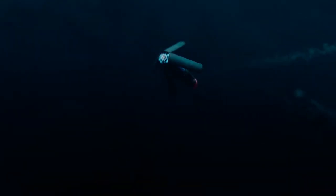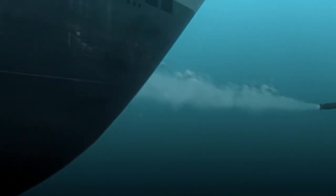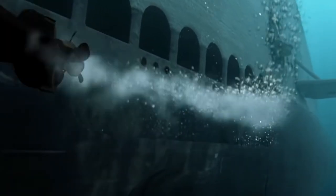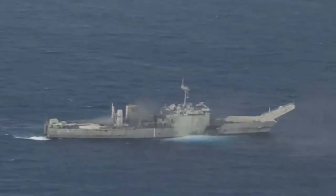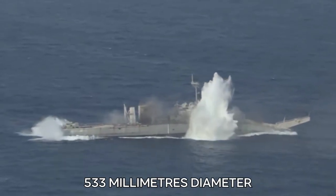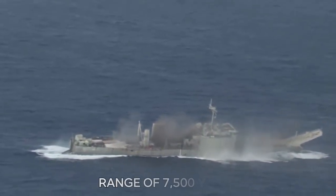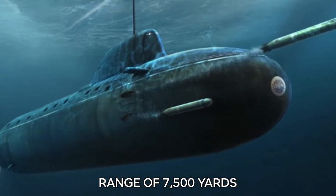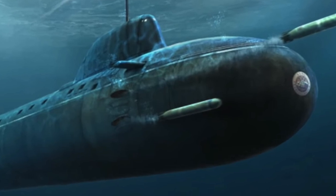Early versions of the Squall were apparently unguided, trading guidance for speed. Although in recent times, torpedoes that adopt supercavitation technology use supercavitation to sprint to the target area and slow down to search for the target. This compromise method preserves the torpedo's amazing speed but makes guidance possible. Spanning 533 millimeters in diameter and carrying a 460-pound warhead with a maximum range of 7,500 yards, the VA-111 Squall set the bar for what advanced underwater warfare has become today.